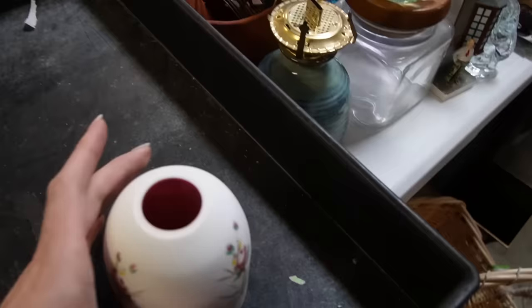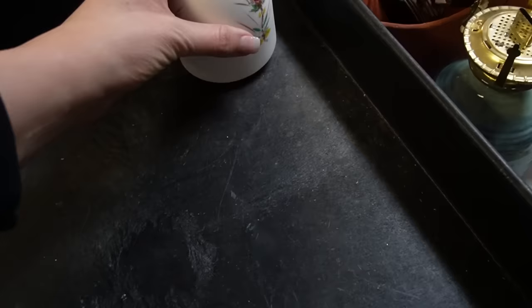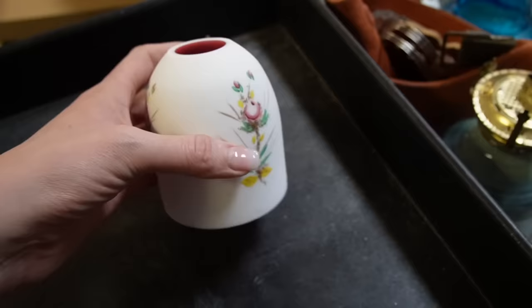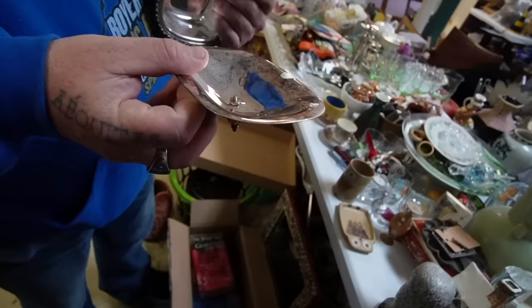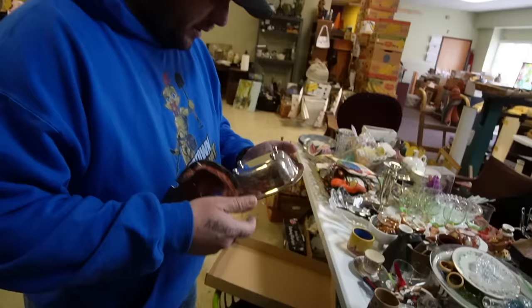I did just pull out this fairy light top. That is a peach blow. I don't know who makes it. That is going to go in my February 4th sale, along with this Pigeon Forge ashtray with the owl on it. There's a hallmark here and there's a hallmark here, but I can't really make them out. And I don't see anything on the lid. It looks like it could be silver.